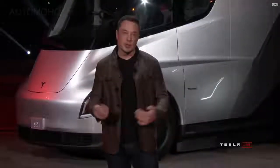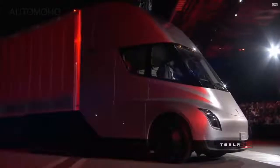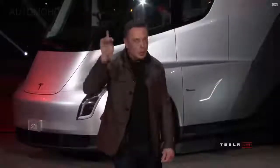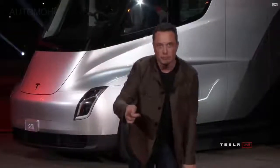You don't have to worry about transmission. There's no transmission. Transmission can't break. There are no emissions, no scrubbers, no differentials, and this is the feature I like best: thermonuclear explosion-proof glass.